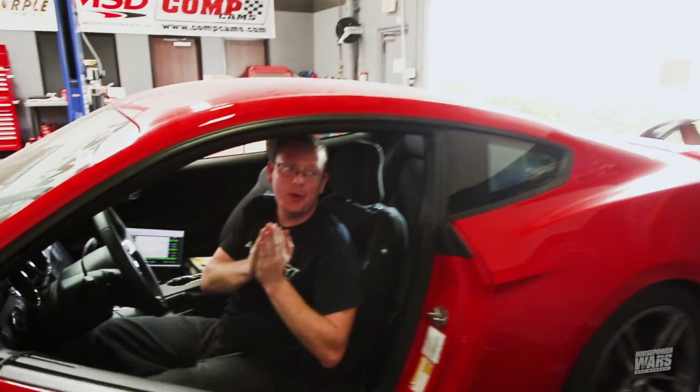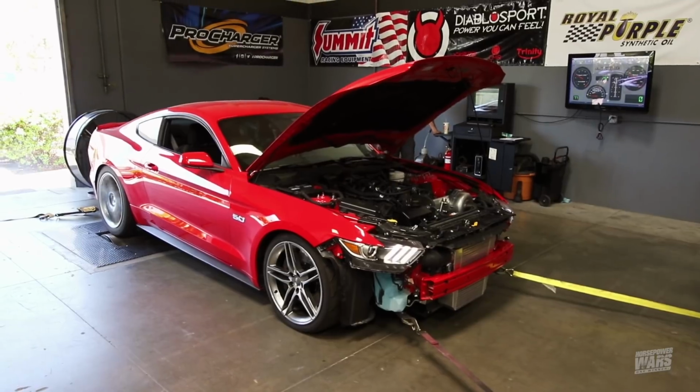It made 710 basically, 709.89, and 531 pound-feet of torque. So it's making some numbers. Low boost. It is the lowest boost pulley that we have. So we'll leave it at that. It's time for more boost.